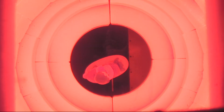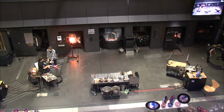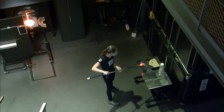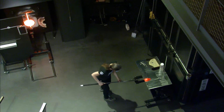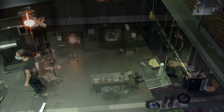The final step for this piece, once it's all done, is called annealing. It's a slow cooling process. We'll probably put this on a 16-hour annealing cycle. The thicker something is, the longer it needs to slowly cool. This you could probably do in 12 hours. The body of the camel is blown, but why not 16 just to be safe? Most of the blown work that we do, vessels that are not very thick, 8 hours, 10 hours is pretty good. But we'll at least do a 12-hour for this.